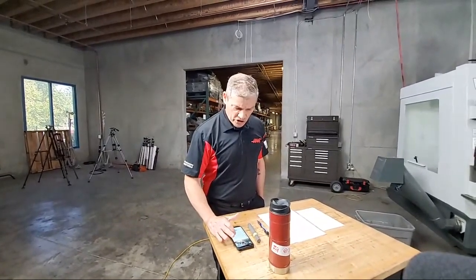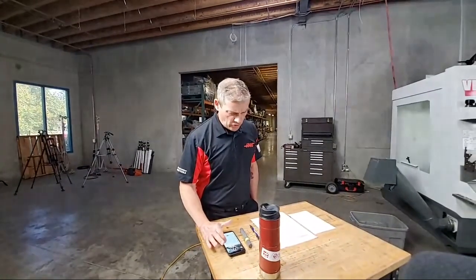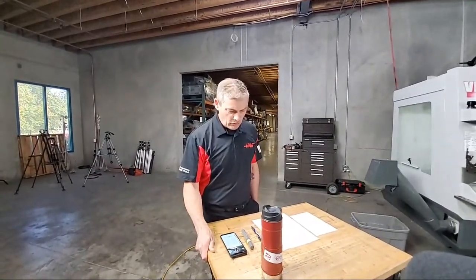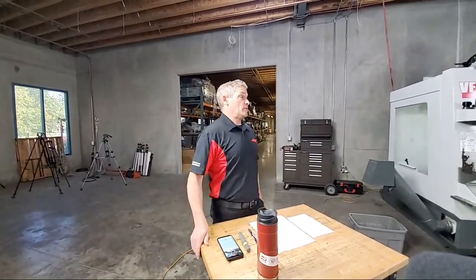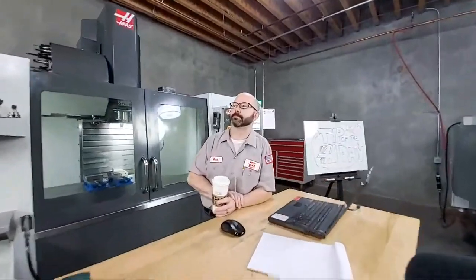Let's see. Wise Chef asks, good morning. Been wondering what type of tool compensation you guys use and how you use it in conjunction with tool diameter probing. Can you update the wear table instead of a diameter? That's an easy question. It probably doesn't look like an easy question to answer.